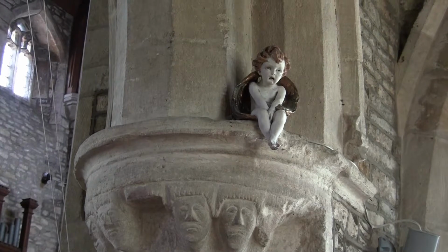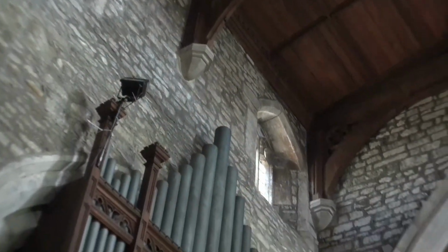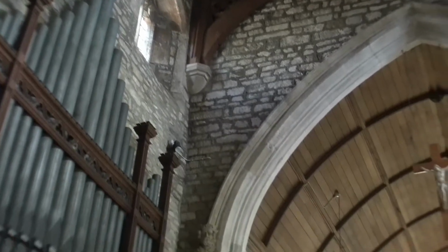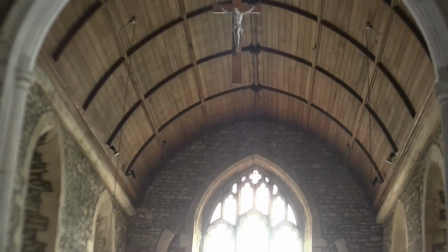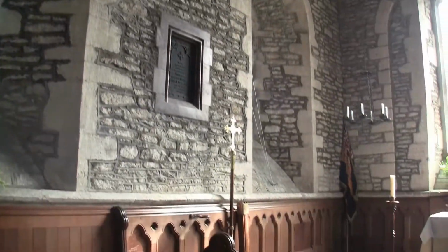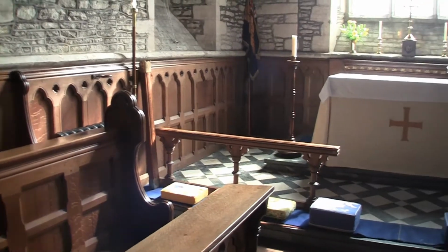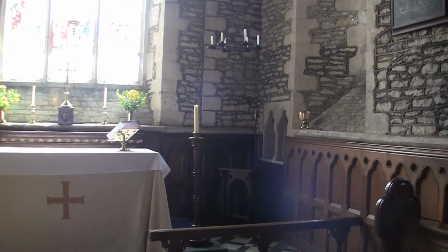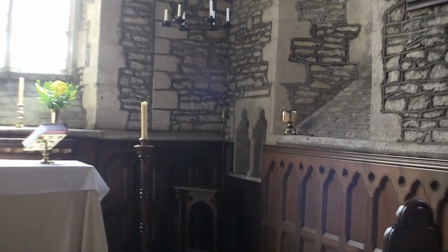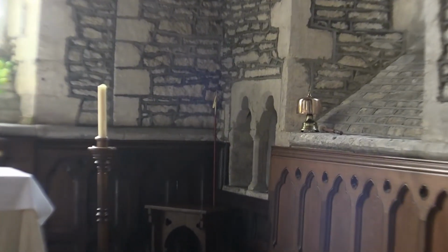The present organ chamber, created in 1910, was built on the site of the north transept. The chancel arch was rebuilt and extended eastwards in the 13th century. 200 years later, the present and unusually thin arch was reconstructed. When being rebuilt, the arch was narrowed and changed from a pointed to a rounded headed opening.